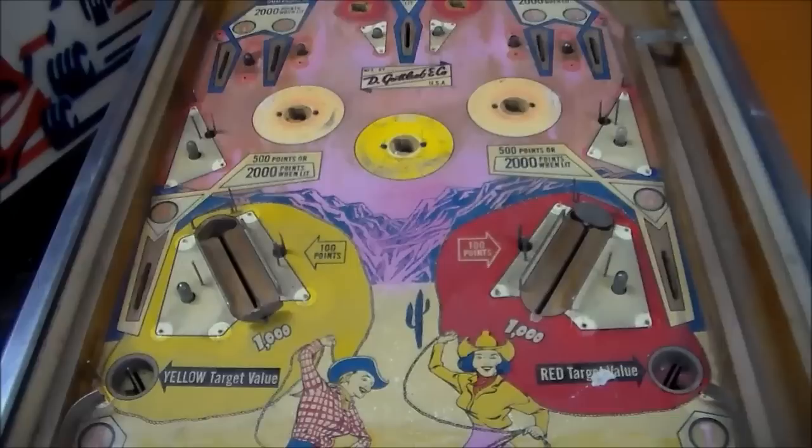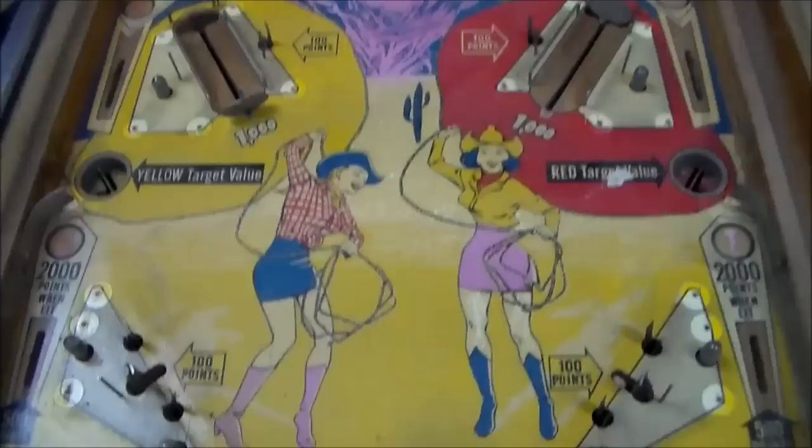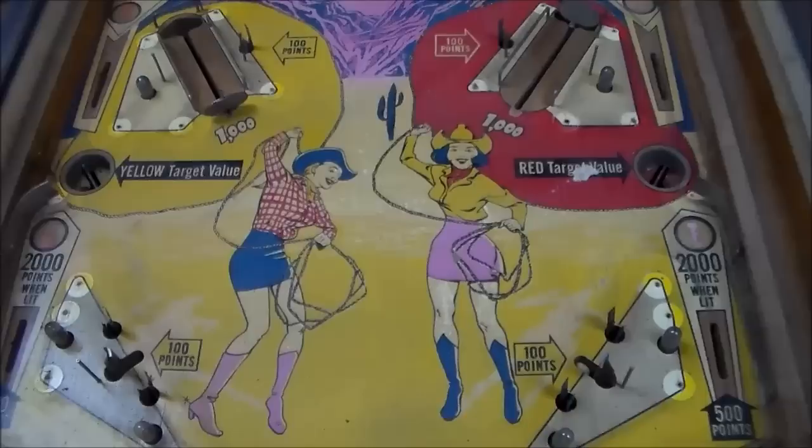And so I thought, well, I'll just get a Wild Wild West playfield. That's a pretty common game. And I found one. A gentleman online actually had a Wild Wild West playfield that was in decent shape. And he got it all ready to go and everything.